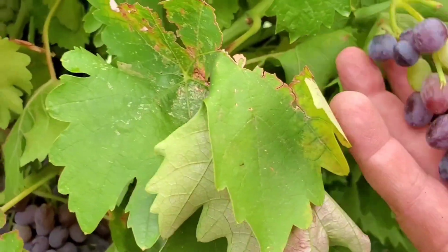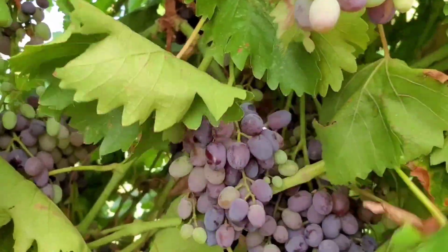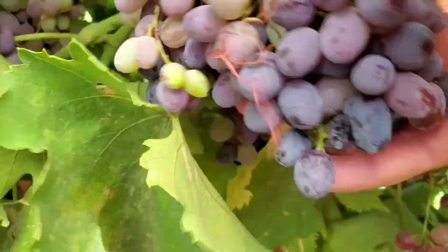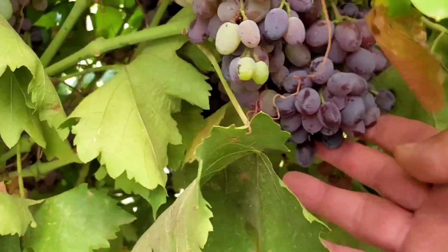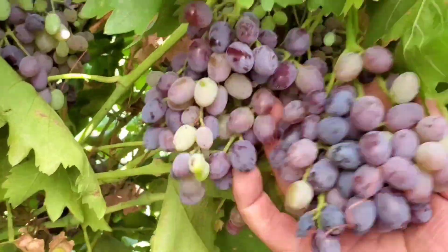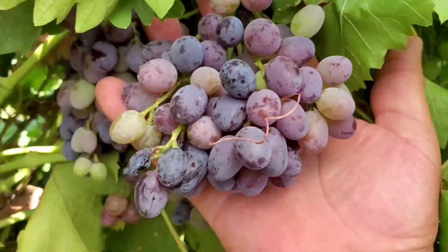Grapes are doing excellent this year. If you guys remember, I made a video on how to encourage the clusters to get bigger. If you check my previous videos, you'll see what I'm talking about. I went ahead and cut the cluster in half. And what that does, check it out. See that right there? This is just half of one cluster.